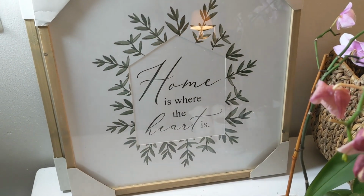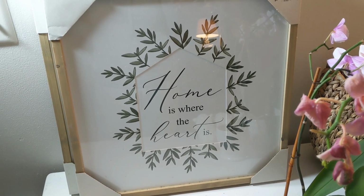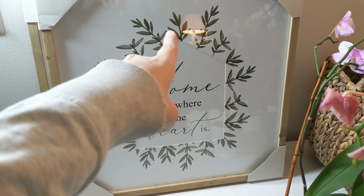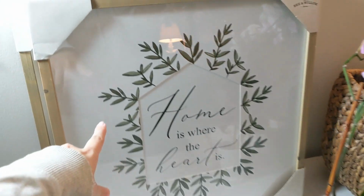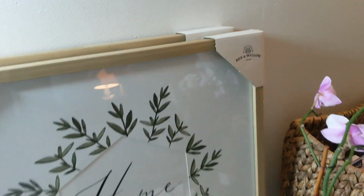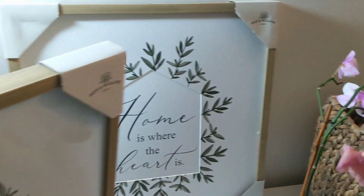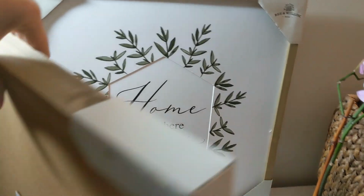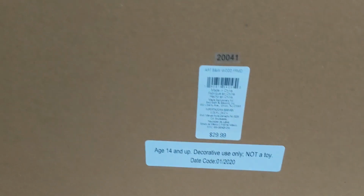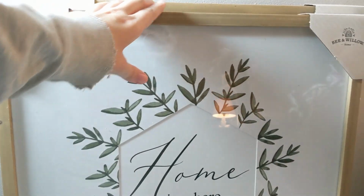Okay, right behind that is this picture. It says, "Home is where the heart is," as you guys can see. It's matted. It has this cute little house shape here with some green leaves painted on. This is from the Bed and Bath store, BBB. And I have 2 of them, as you can see. These were each $30.